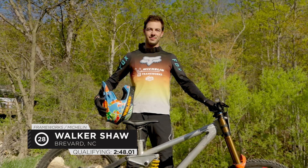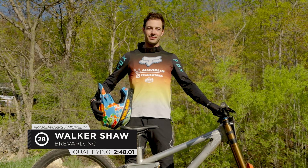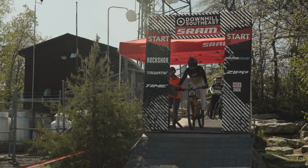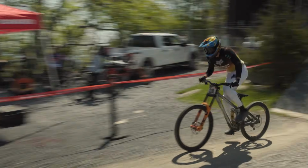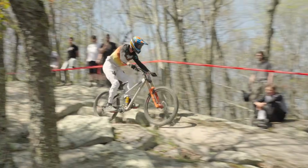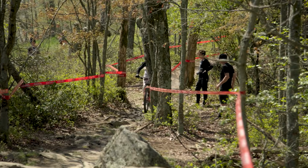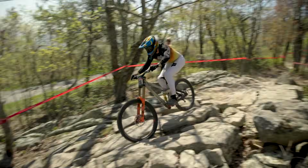As we move on to Walker Shaw out of Brevard, North Carolina. He's on one of those Frameworks rigs this year. Nico's got him on the program. Just came back from California, Drew, 4th place there in Sea Otter, so he's certainly got his pumping skills on this year. That's right. It's about the smoothest we've seen on the start rock there.